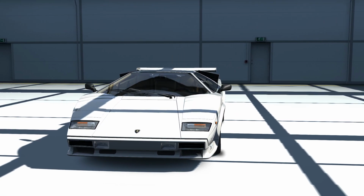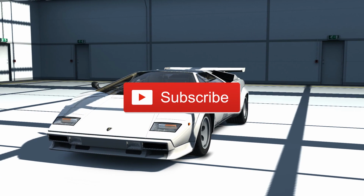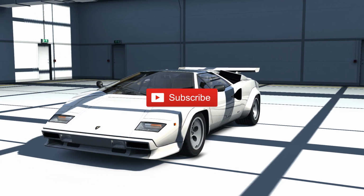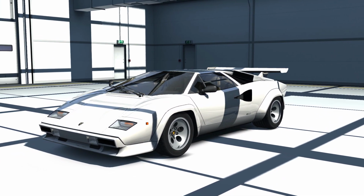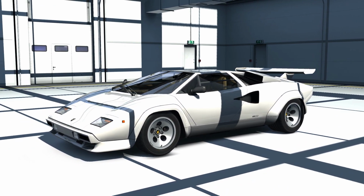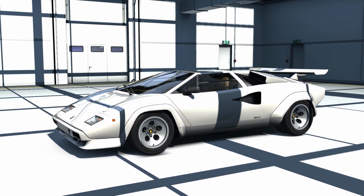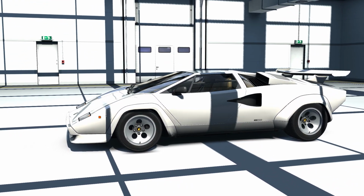This is Manual Gearbox and we're back with Assetto Corsa with our Old School is Good School series, and look what we have here in front of us today. This is most likely a 1986 Lamborghini Countach. The Countach was introduced in 1974 and it kept going in production until 1990.